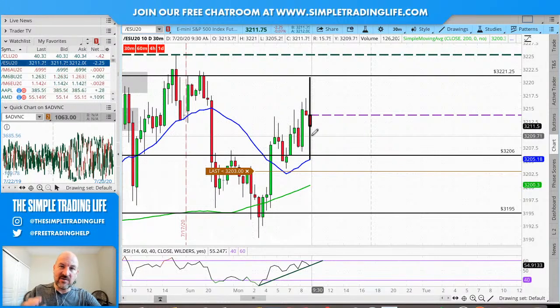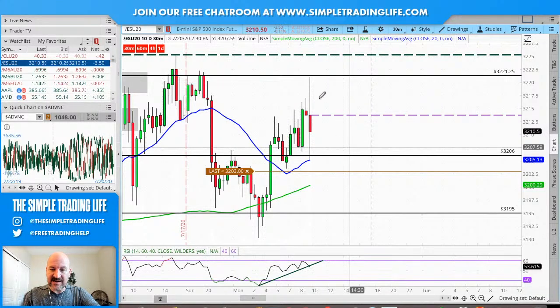And I don't have any hard data to back this up, but I'm just going off of the little bit of testing that I have done. It seems to me the 30 and the 60 are more reliable, and there are different ways of trading it. So let's talk about that first before we get into the trend trading strategy.